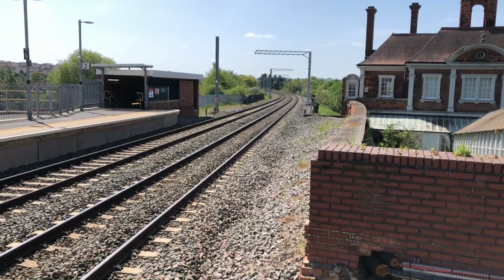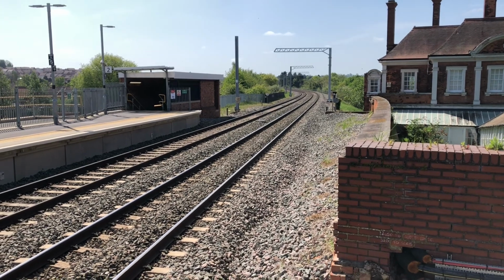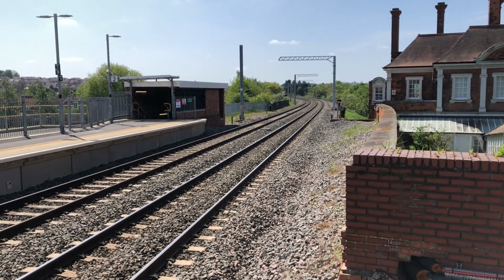Class 66655 light engine going to Peterborough from Wellingborough. It's a GBRF light engine on its own.